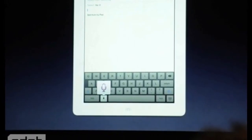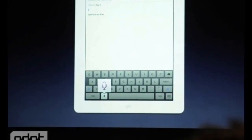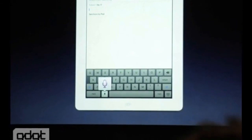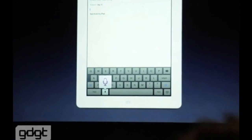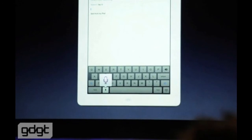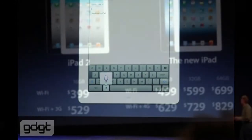When I saw that they were just doing Siri dictation, I thought that was kind of cool because I really do enjoy using Siri dictation. It works well. It's a lot easier than typing, and I'm thankful that it was able to find its way onto the next generation of iPad, but still, I'm not that happy that they did not introduce full Siri on the next generation of iPad. It was just kind of disappointing in that way.